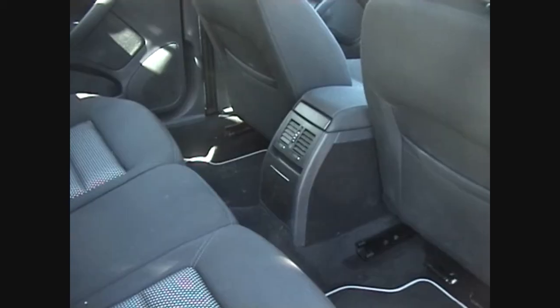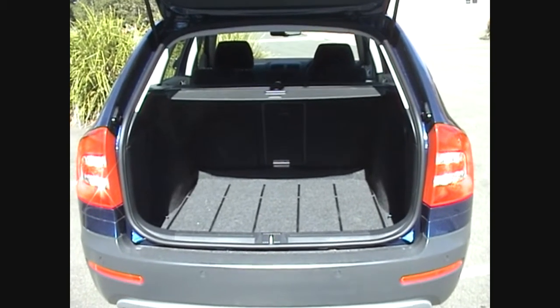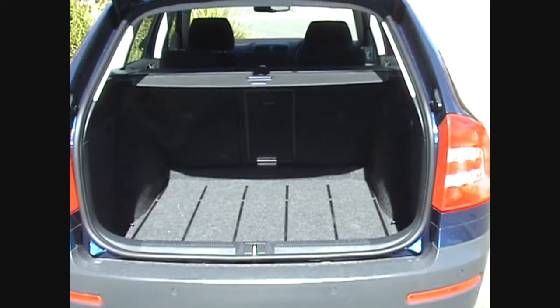So the front 2 passengers, very comfortable. The rear is comfortable for 2 at a pinch, 3, more comfortable for 2, and plenty of luggage space for all the stuff you want to go away for a week's holiday. As I said, brilliant for heading to the snow, that type of sort of all-wheel drive type features. Has height and reach adjustable steering wheel. Everything works well, it's good. It's a Skoda, which means it's good.